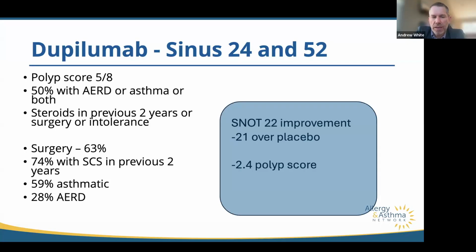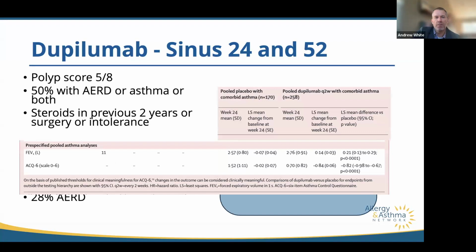And so you could look down at the comorbidities, about 63% had surgery, 28% total had AERD. We know that the drug worked, had improvement in SNOT-22 score and polyp score. And importantly, in the polyp population, you can look at those patients here that had comorbid asthma and see that there is a small improvement in FEV1 and also an improvement in asthma symptoms. So this is what we want to see, right? We want to see that we're treating the upper airway, but even in these patients that have asthma, we're also simultaneously improving some of their asthma outcomes.